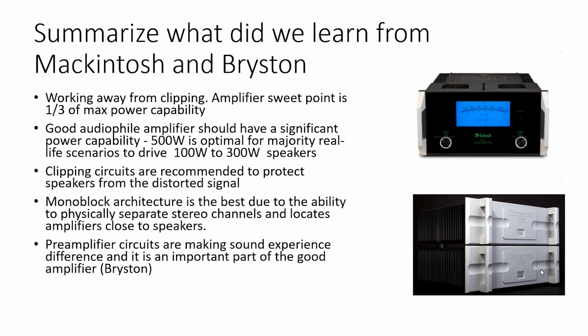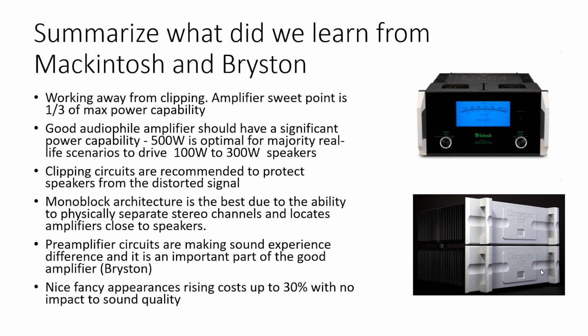Preamplifier circuits are making a real difference, and it is important to build a good one. It has an influence on soundstage and improves details of the produced sound. Bryston. Nice fancy appearance raising costs up to 30% with no impact on sound quality. McIntosh.